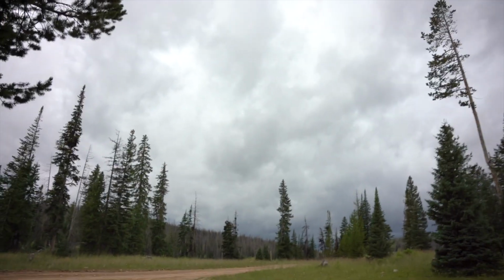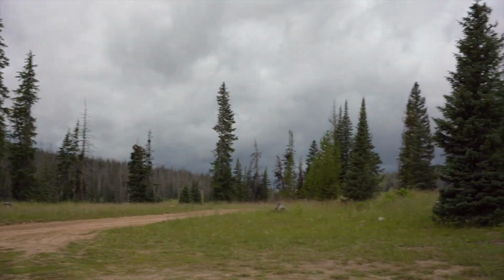All right, howdy y'all, and welcome back to Camp Shack Productions. Today I am up in the beautiful Uinta Mountains, and I am going to show you how you can set up camp and enjoy a camping trip even when it's raining, like it's definitely going to do today. These things are coming in hot.